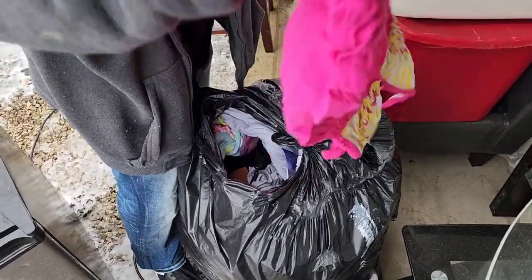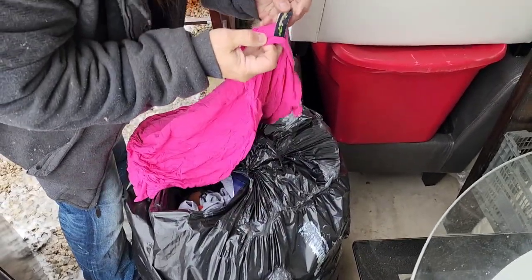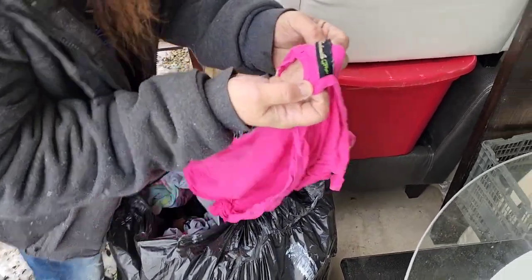Look at these actually. Look at those. Little trays. I claimed those. He's got dibs on those, guys. That's mine. It's not going nowhere.